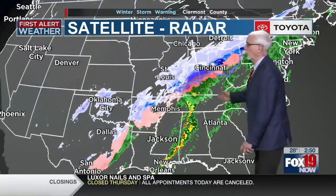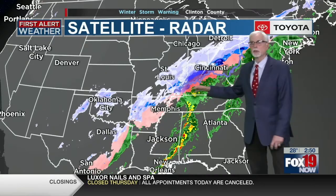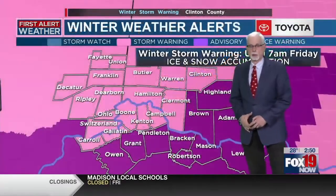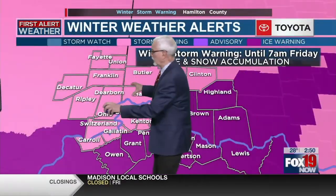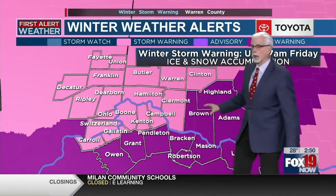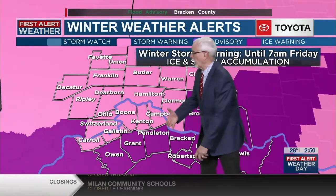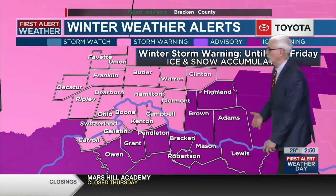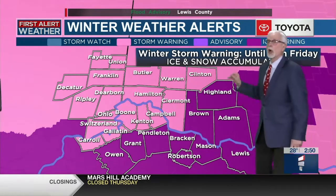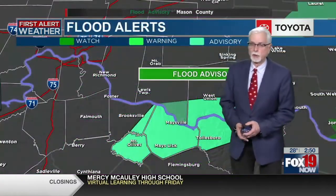So here's the storm. If we look at the big picture, it goes from Texas to Maine into Canada. Millions of Americans affected by this storm. The winter storm warning continues in the pink counties. They were in the winter storm warning for a couple days. The ice storm warning, which was issued earlier today and is new, includes Owen, Grant, Pendleton, Bracken, Robertson, Mason, Lewis, Adams, Brown, and Highland counties. Those counties may see enough ice to cause widespread power outages and downed tree limbs.